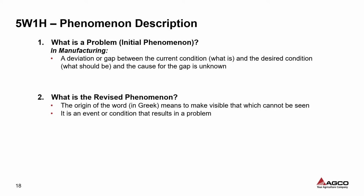What we want to get to is the revised phenomena. The origin of the word is Greek, means to make visible that which you cannot see. And when you start walking down this approach, you typically uncover things that you didn't realize was happening in the current state that needs to be revised.